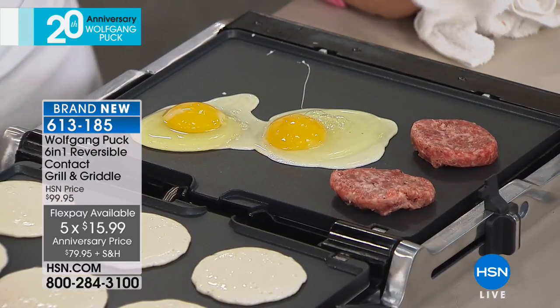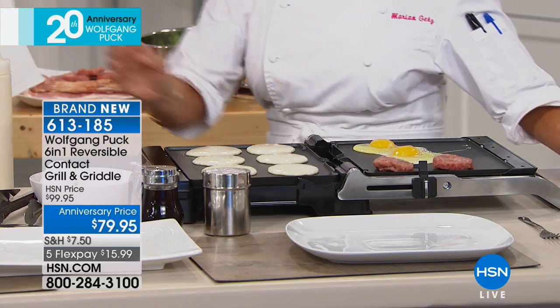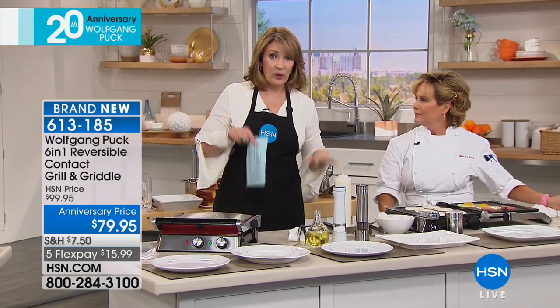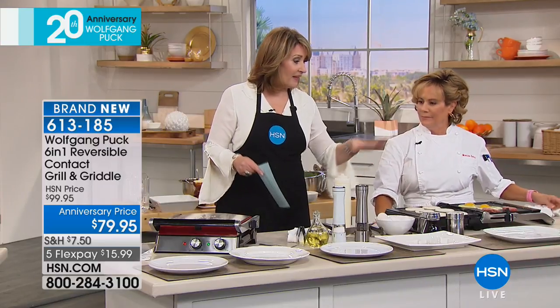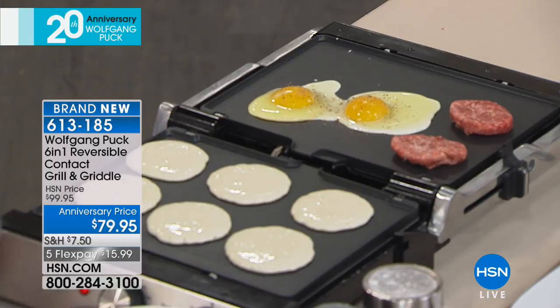So this is the same pan as Wolfgang's pan over there? Same exact thing. The grill plates are easy to pop in and out. So you get the four different plates, which is cool. And then you could also do half and half. So if Marion wanted to do one side with the griddle, you could have done that, and then the other side with the smooth. So there's lots of fun, lots of ways to use this.